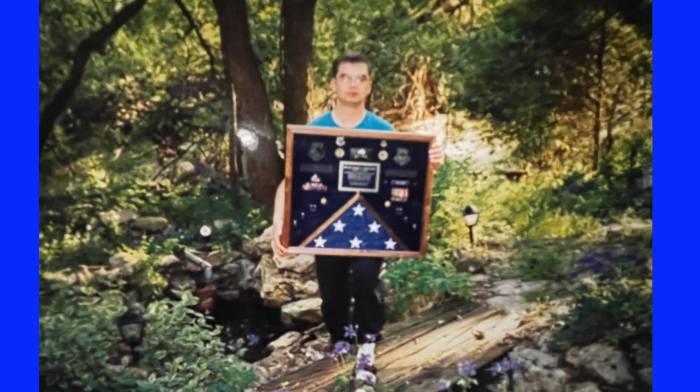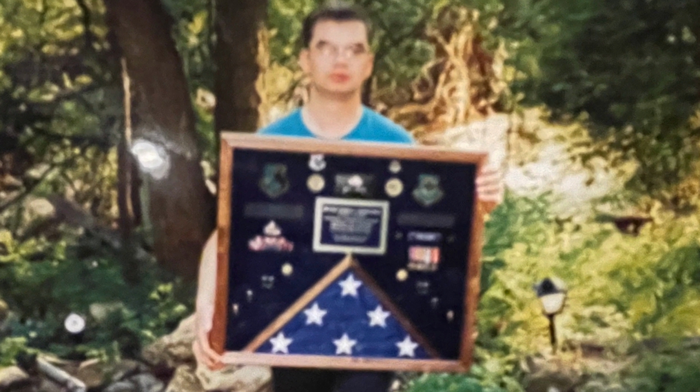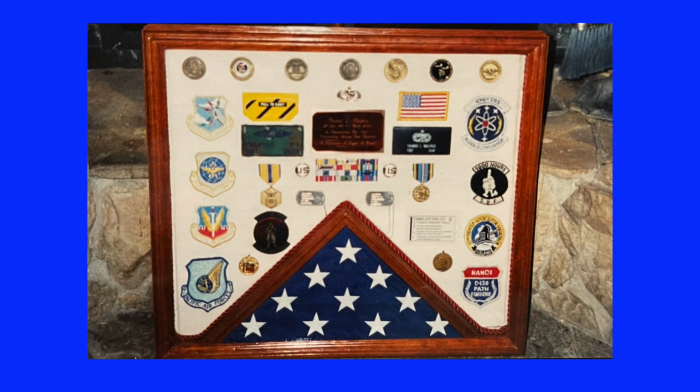There are 5 stars displayed in 3 rows. This customer chose a red, white, and blue theme, a red cherry frame with a white velvet background to accentuate the blue field of the flag.